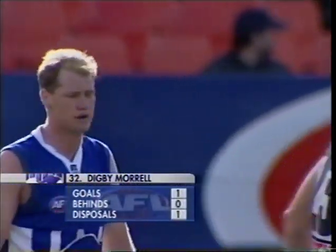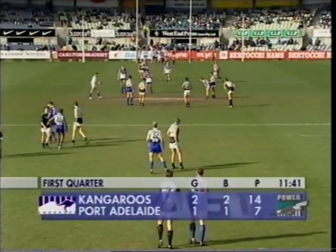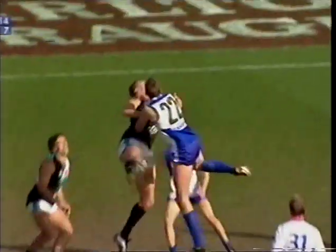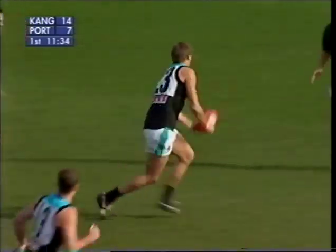And that man on screen has kicked his 12th goal for the season. Wants to play well. He wants to stay on the Kangaroos senior list because it's out of him and John Baird. One of them will have to go back towards the rookie list. So they're both having to play well.